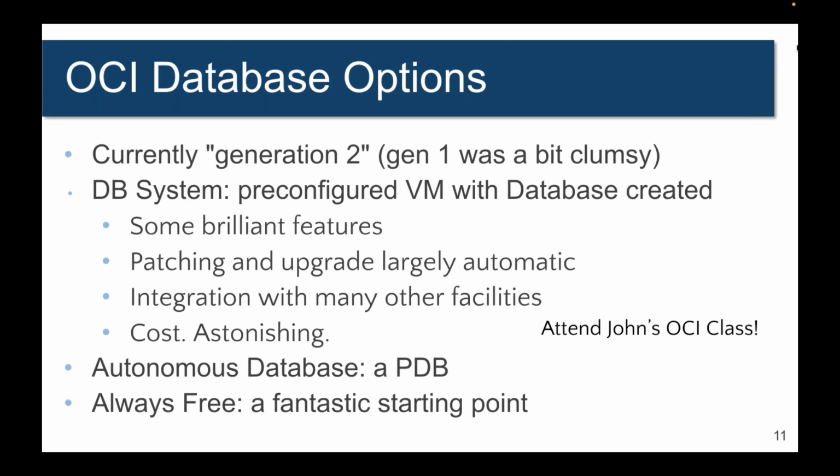Right. Well, did they do them better? Well, the OCI launch was in 2016. And quite frankly, it was a bit rough. And nowadays, that's known as Generation 1. Now, it works. There's no problem about that. But it was a bit rough around the edges, to put it mildly.